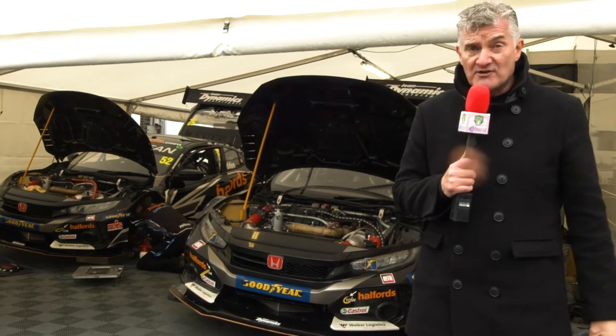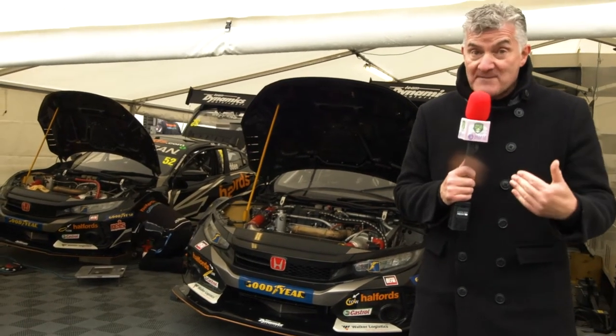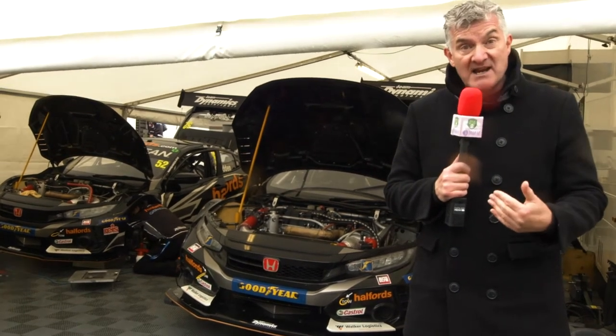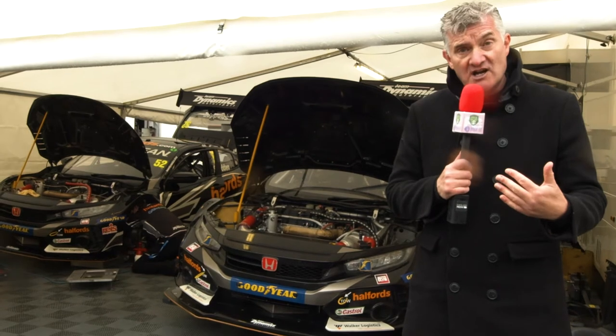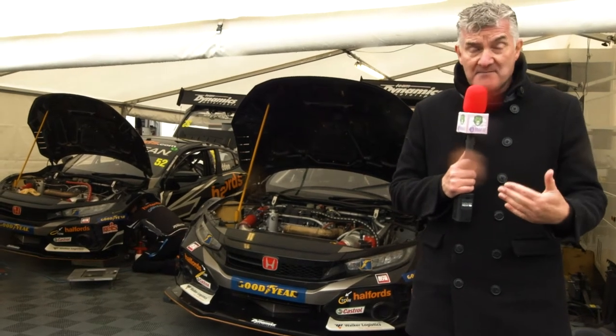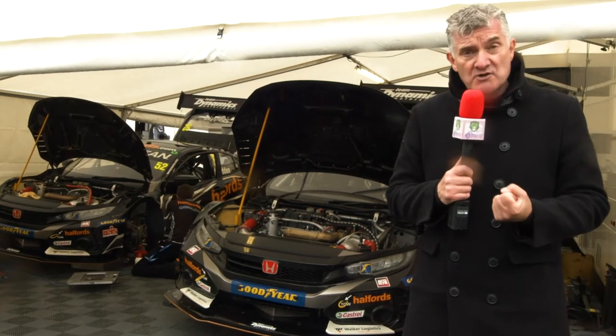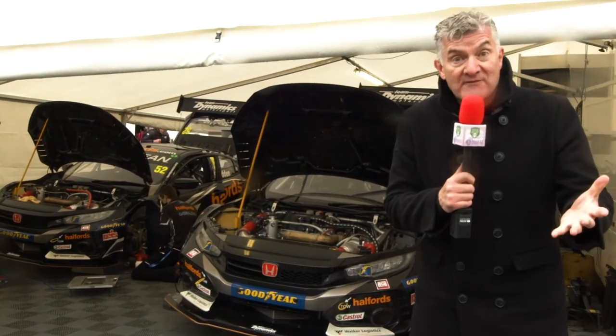Interesting to see how they get on, especially now Honda aren't officially backing them. But to be honest with you, the strength is in Team Dynamics, not necessarily in the manufacturer side of it. So I don't think it's going to be a weakness for them. In fact, I think sometimes the pressure comes off, the team might be able to, you know, loosen themselves up a bit and maybe perform even better.